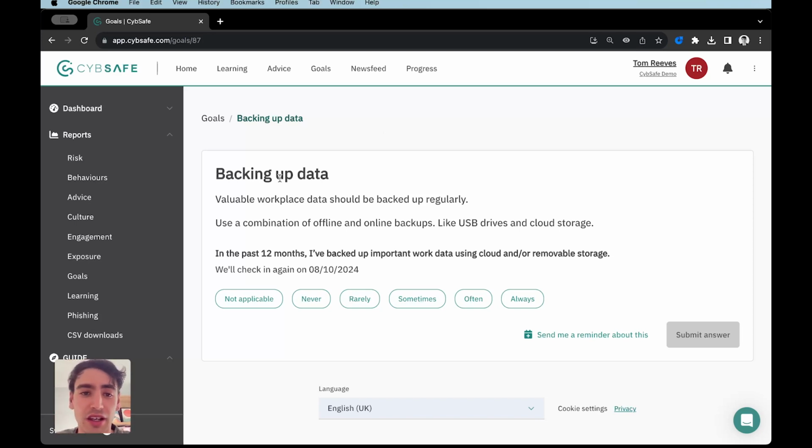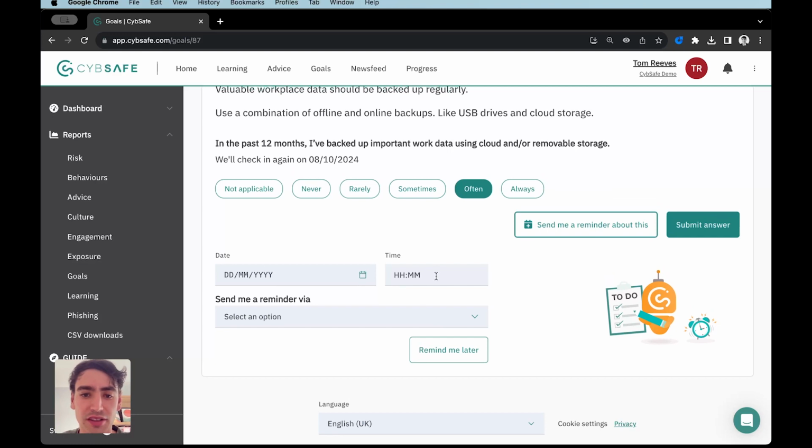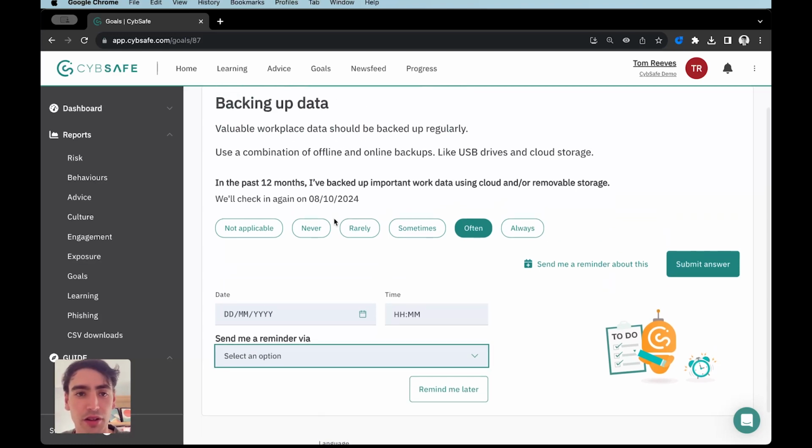So once someone answers this question, so in this case I'm going to put often, they can then submit their answer. If for any reason they feel like, they're not sure about this right now and actually want to come back to it later, they can actually click to send a reminder, and you can put in a date and time and a reminder via Google, Outlook and email. And Google and Outlook will just add in an appointment into their calendar.